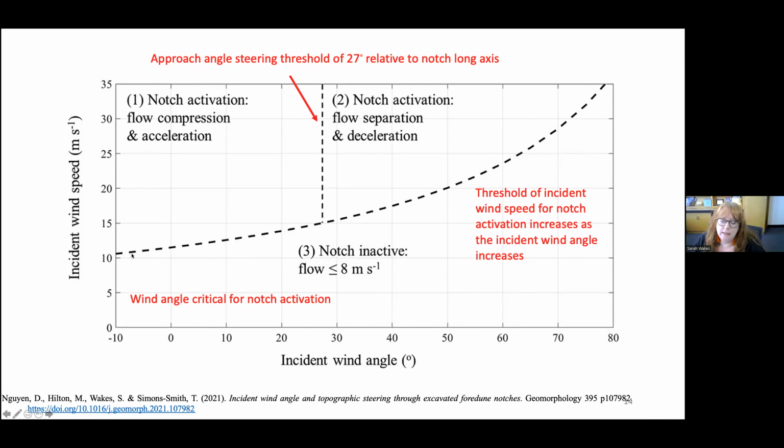But what we saw was that it depended on the incident wind speed. That was only the case when our flow was definitely above 8 meters a second, but actually that threshold of incident wind speed increased depending on what the incident wind angle is. So remember, down here on the left, that's shore normal, and way over here on the right, that's alongshore. So we needed much, much higher wind speeds to get any sort of notch activation for those alongshore angles. This was a really nice conceptual model to start thinking about how wind was flowing through the notch.